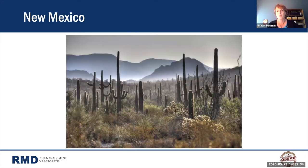And contrary to popular opinion, this is not what New Mexico looks like. We don't have any saguaros in New Mexico.